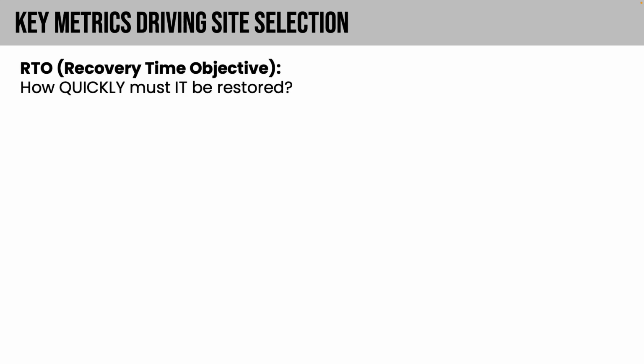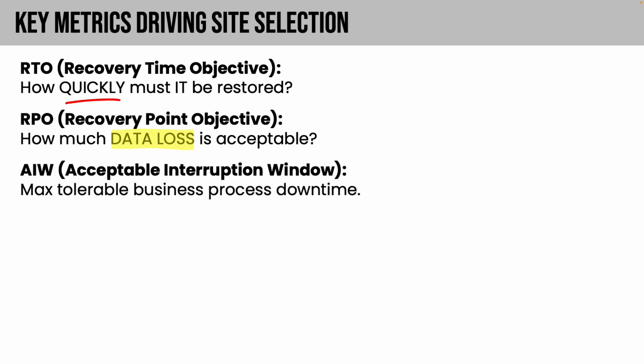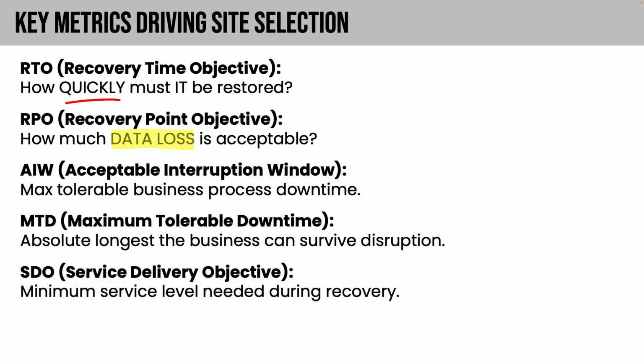They're all right here. So we have the RTO, the recovery time objective. So how quickly must it be restored? The RPO, which is how much data loss is acceptable. And we cover these all in depth in the full course out there on YouTube, so you've got easy access to this. Acceptable interruption window, so the max tolerable business process downtime, and then the maximum tolerable downtime. So MTD is the absolute longest the business can survive disruption without fear for its ultimate survival. And then service delivery objective, so the minimum service level needed during recovery.